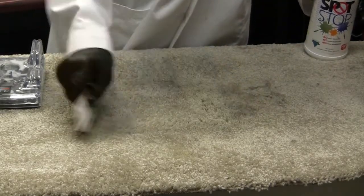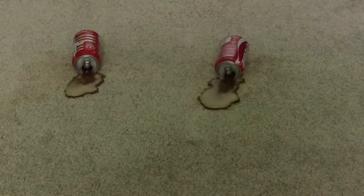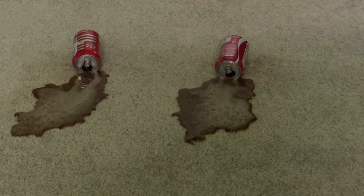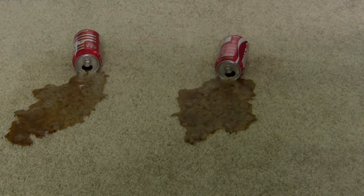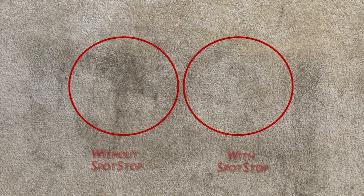To demonstrate the effectiveness of Spot Stop on preventing wicking of a deep spill, we spilled 2 full cans of Coke on the carpet piece in 2 areas. Both areas were cleaned exactly alike, but one of the stains was misted with Spot Stop after extracting. The carpet was then put into a heavy traffic area as a walk-off mat coming from the parking lot for just a few days. Notice that the stain not treated with Spot Stop wicked back, sugar, and soiled very quickly. The other area, while lightly soiled, exhibited no wickback.